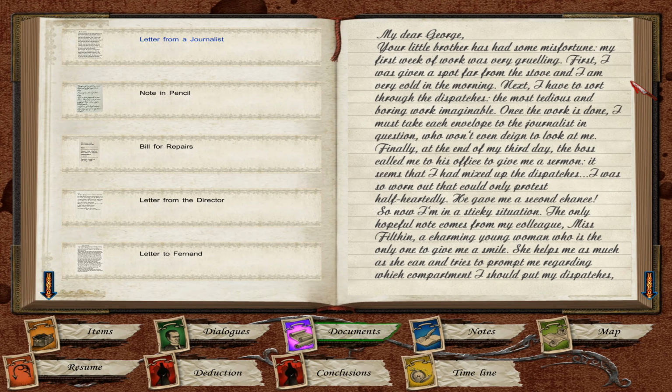My dear George, your little brother has had some misfortune. My first week of work was very grueling. First, I was given a spot far from the stove, and I am very cold in the morning. Next, I have to sort through the dispatches, the most tedious and boring work imaginable. Once the work is done, I must take each envelope to the journalist in question, who won't even deign to look at me. Finally, at the end of my third day, the boss called me to his office to give me a sermon. It seems I had mixed up the dispatches. I was so worn out that I could only protest half-heartedly. He gave me a second chance. So now I'm in a sticky situation.